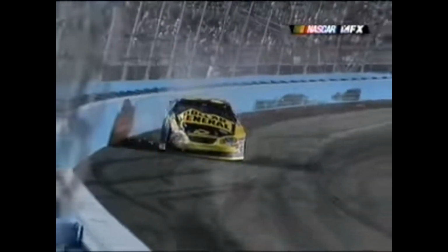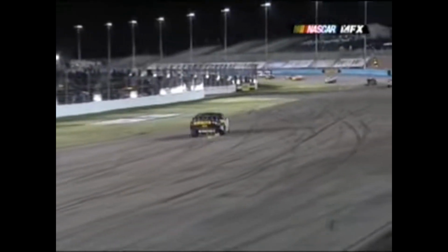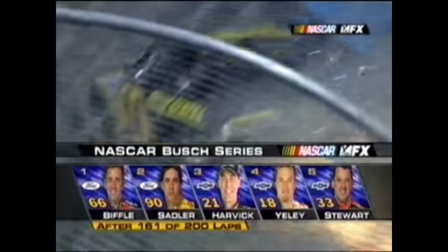Nobody way up in the front. Greg Biffle, our leader, the 66, didn't get going. Fire up a little bit. She was soft, and it blew it out. Caution flags light up the night here in Phoenix. You're watching NASCAR on FX.